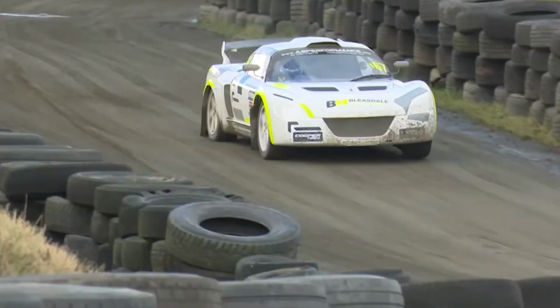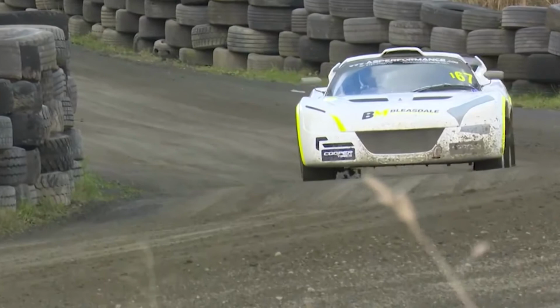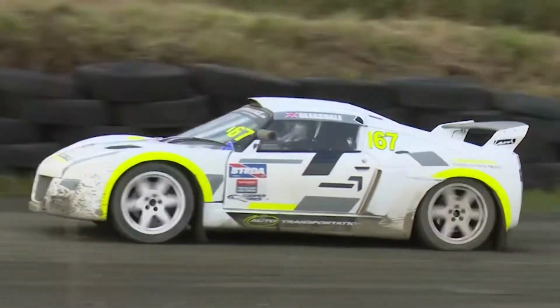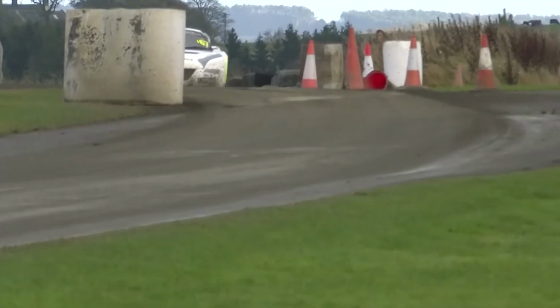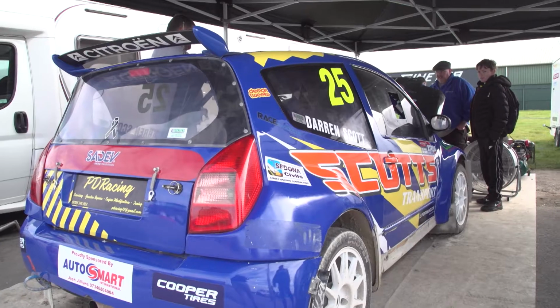Plenty of new drivers and new cars, plus some welcome returnees are here and ready to do battle. Jason Bleasdale, the reigning overall champion, is not among them for this round. He's currently preparing a new car to get his season underway at subsequent rounds coming up over the course of a very busy year for this burgeoning championship.